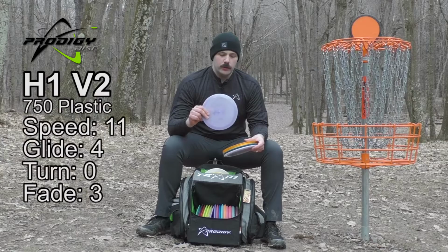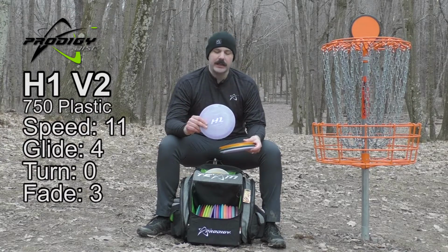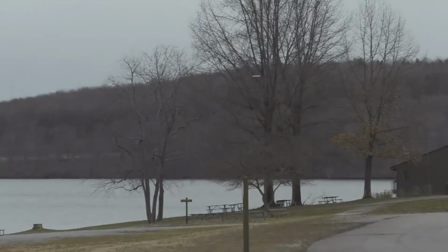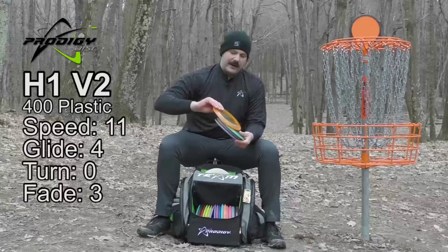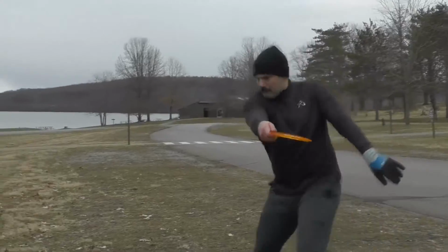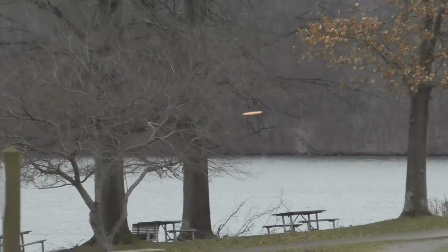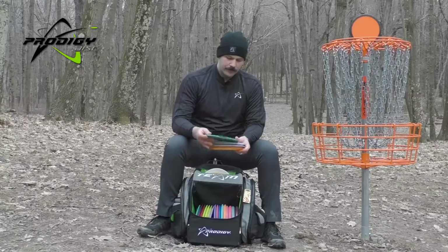The H1 V2 is probably my favorite Prodigy disc right now. I've been leaning on this thing like crazy for forehands, backhands, whatever. Loving it. This is the newer one. And then the older one, I've had this for a little bit longer and it's beat in. This thing is so good, the H1 V2 and 400. I got this one beat in to go nice and straight with a touch of fade, loving it.